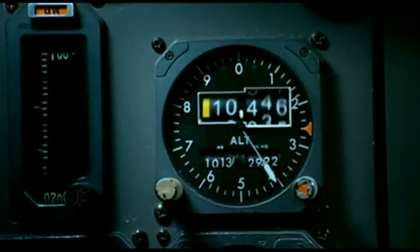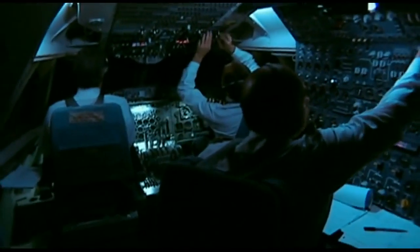But the gaping hole is putting massive stress on the aircraft. The flight crew needs to descend as fast as possible. Left, right, valves on. Start dumping the fuel. I am dumping. Struggling to fly their badly damaged jet, the crew turn back to Honolulu Airport.